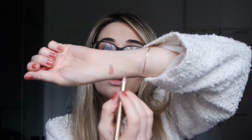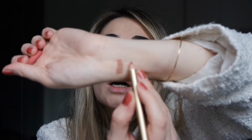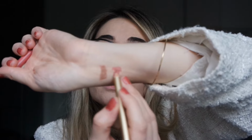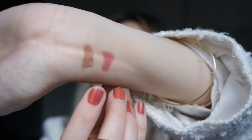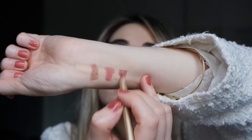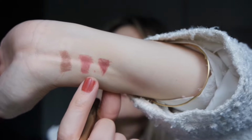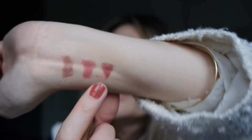Then we have the 1C that has a cool undertone, and you can see it's more pink. So this is the 1C. And then we have the 2C, that's deeper, with a cool undertone. So these are the 3 shades I bought: 0N, 1C, 2C. So let's start with the 0N.